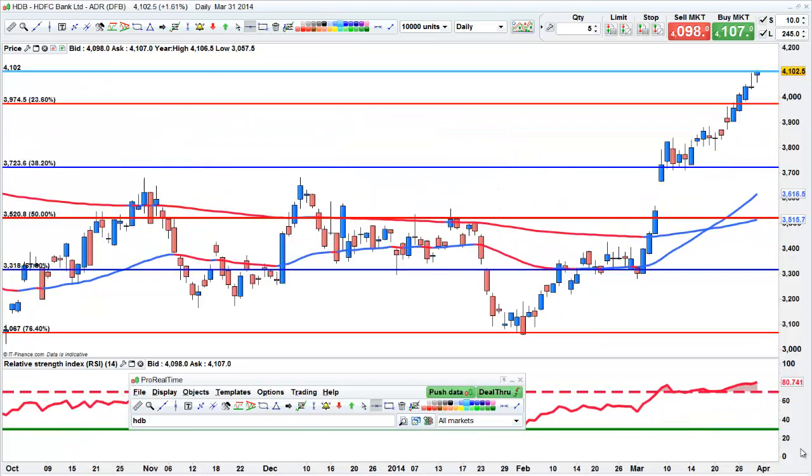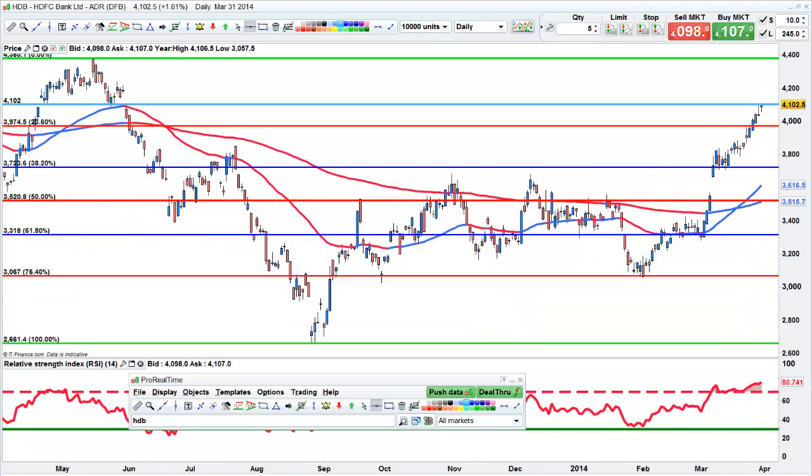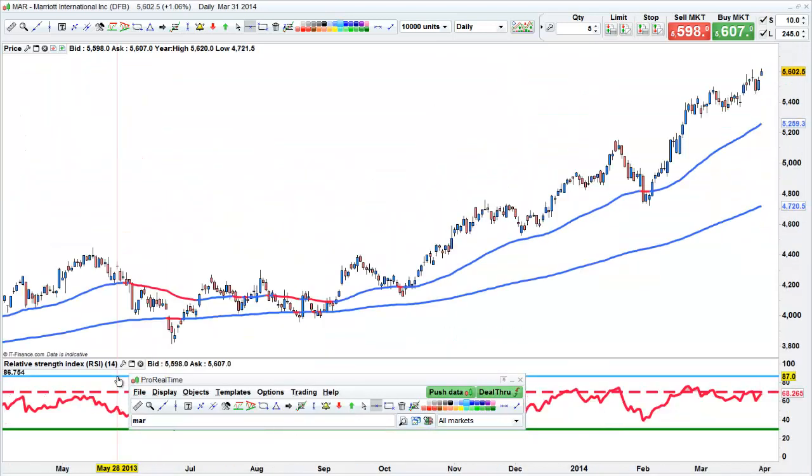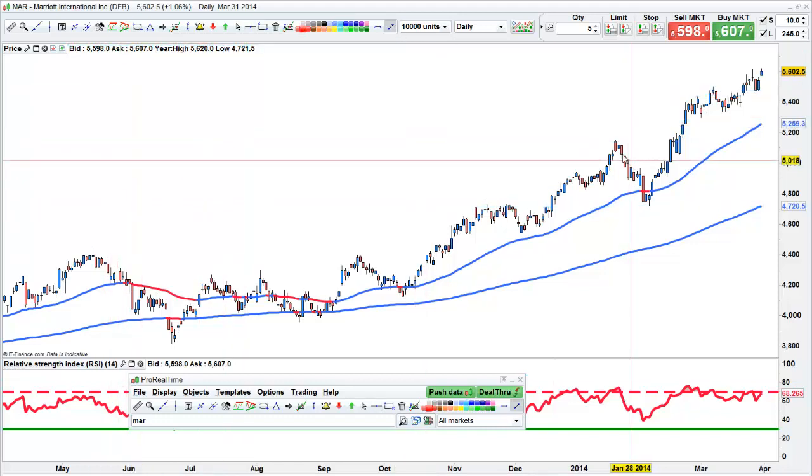Is it one of these ones where it's just too strong at the moment? Yeah, it's a great setup. I would take that any day of the week. I think the setup's right. It's extreme RSI. Let's just compare that with my stop out on Marriott's. Marriott's look really tired up there and it just won't give. Too strong a stock.